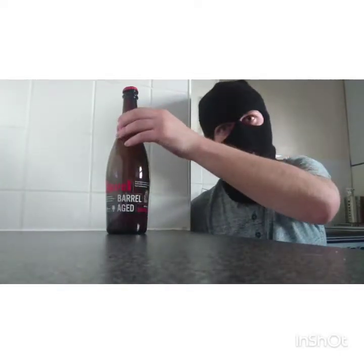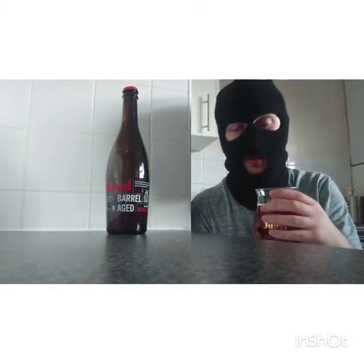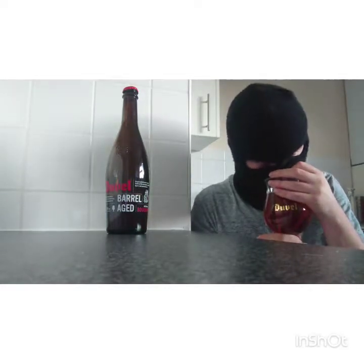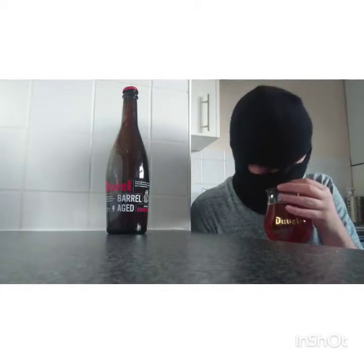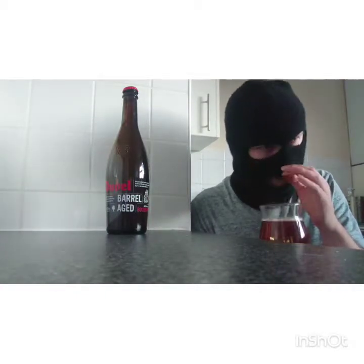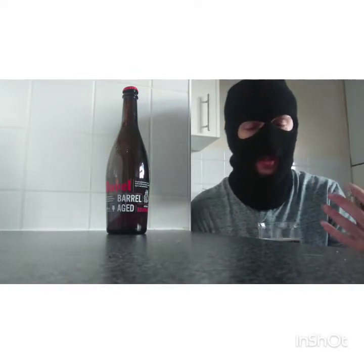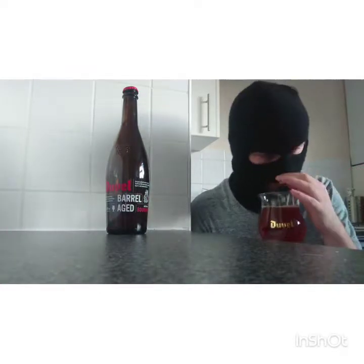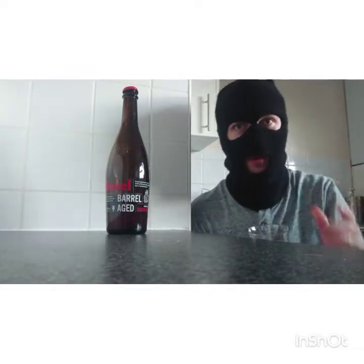So this is Duvel that's been put in a bourbon barrel. Limited edition. Oh my god, I can smell this from here. You can really smell the bourbon. It's almost got a caramel characteristic to the aromas. Hints of wood. Yeah, it smells pretty decent. I don't know how this is going to taste.